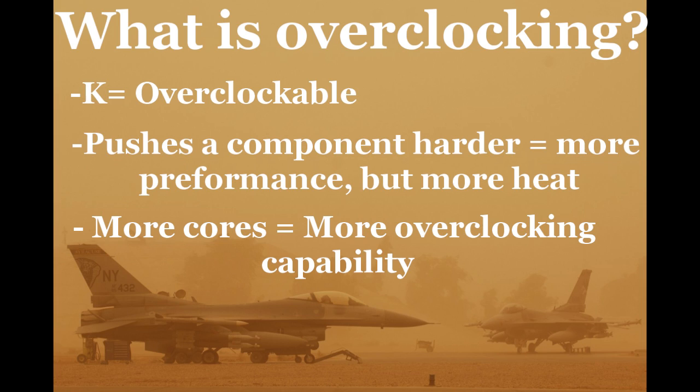So the i5 3570K is going to run you about $230, I believe. Yeah, 230.